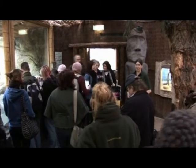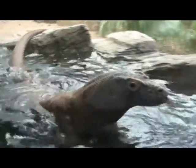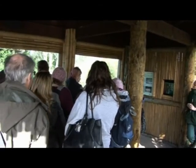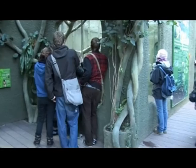The guides provide details about the running of the zoo, giving lectures and describing the animal environments they work in. The work of the guides is highly appreciated by the visitors. They're brilliant. Like, obviously they're doing the job for a reason. They know what they're doing, they know what they're talking about, so there's no one better to come and ask than them.